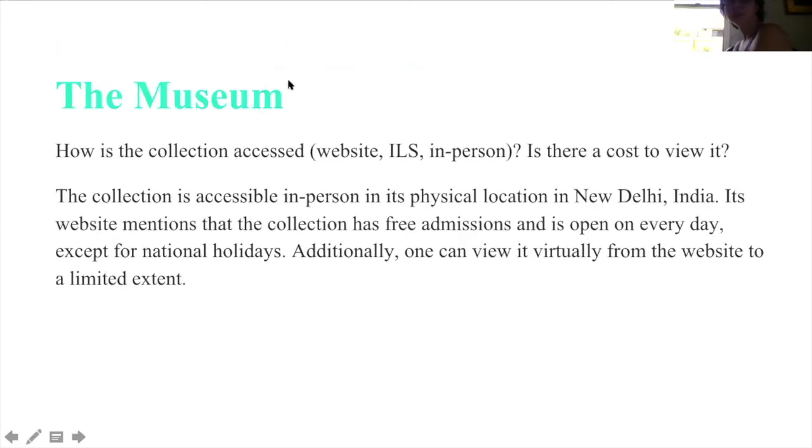Now, you may be wondering to yourself, how is the collection accessed? Website? In person? Is there a cost to view it? Well, I'm glad you asked, because the collection is accessible in person in its physical location in New Delhi, India, not too far from the airport. Its website mentions that the collection has free admissions and is open on every day except for national holidays. Additionally, one can view it, to a limited extent, as aforementioned, virtually from the website.